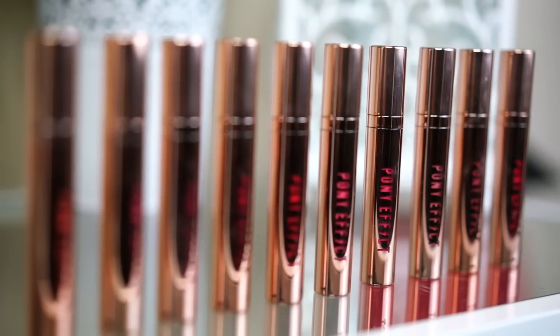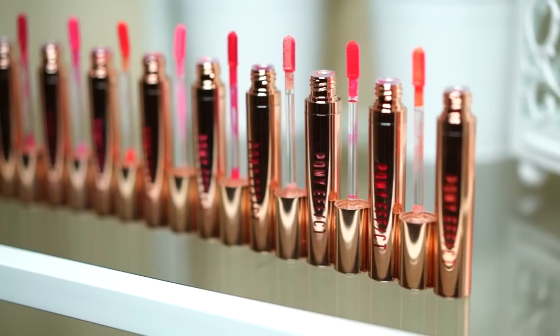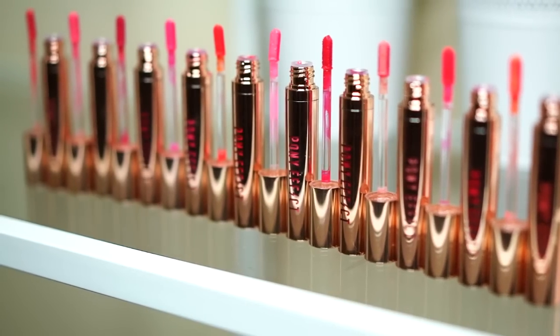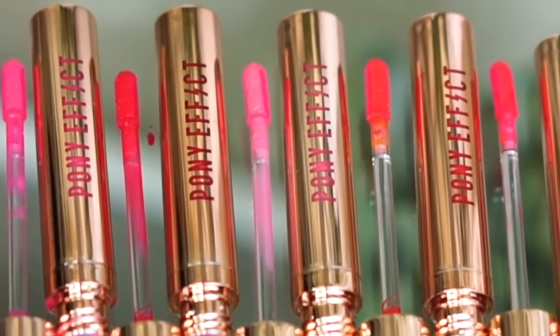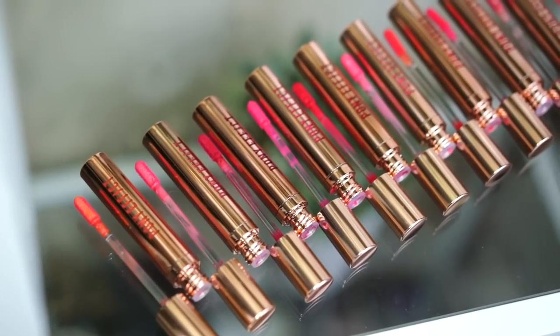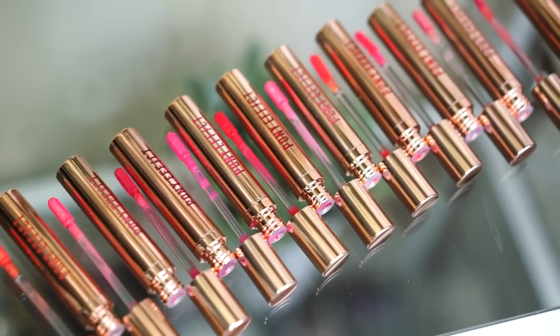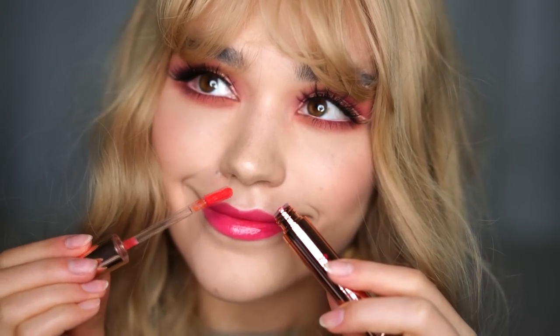Everyone, today's video is a swatch fest for the Pony Effect Favorite Fluid Lip Tints. This is a sheer glossy lip tint featuring a lightweight, very silky texture that seals your lips with a blanket of moisture. It contains hyaluronic acid and glycerin that will hydrate and maintain a dewy finish on your lips for hours. And also they smell really nice, like bubblegummy, watermelon.